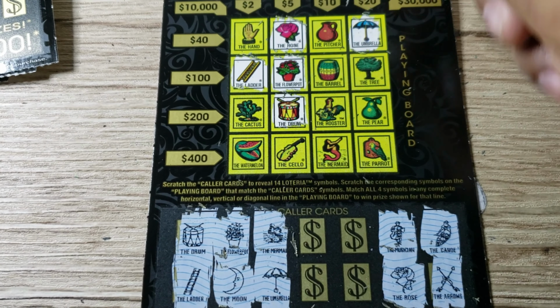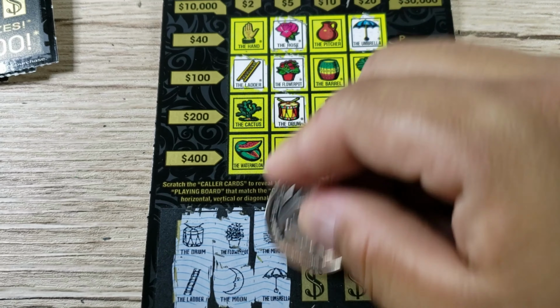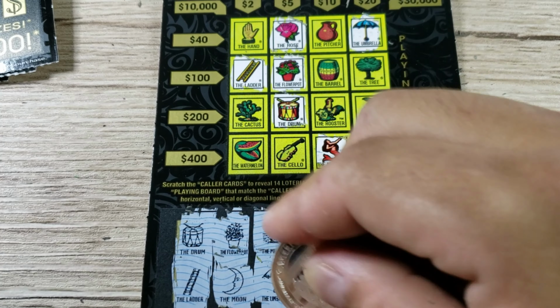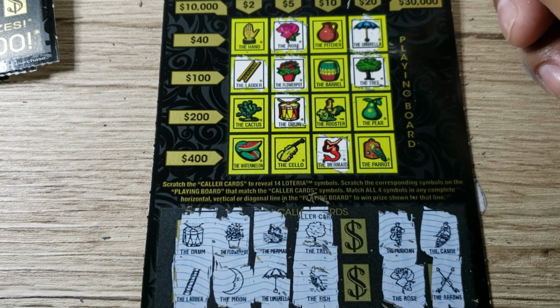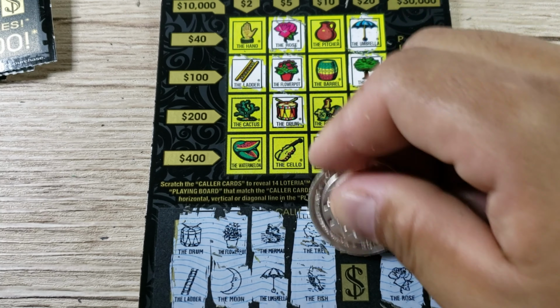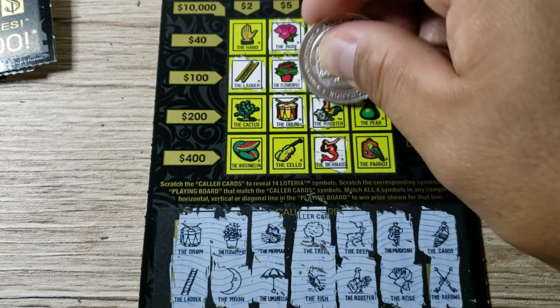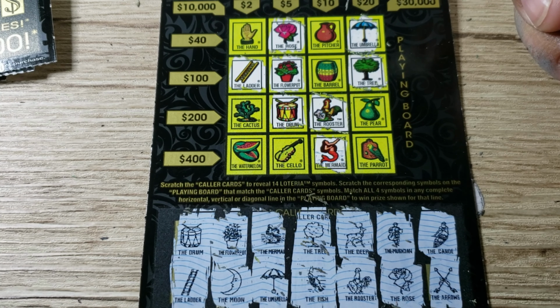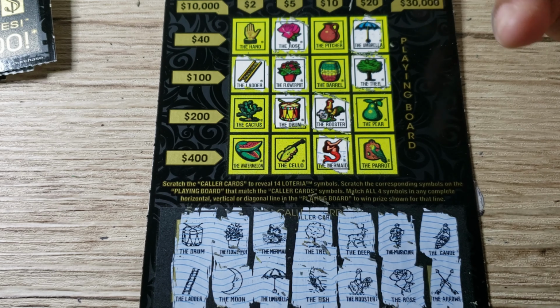We got a corner here. I know I saw the mermaid, which is down here. Next is the tree and the fish. We got the tree. Where's the fish? Yeah, no fish. And then we have the last one, which is the deer and the rooster. We got the rooster, but no deer. So nothing on ticket 55.